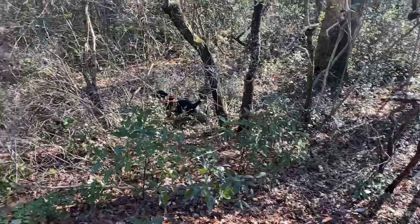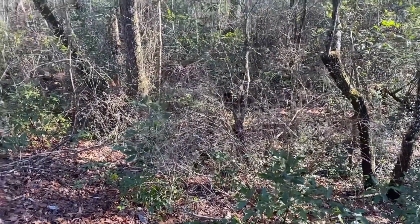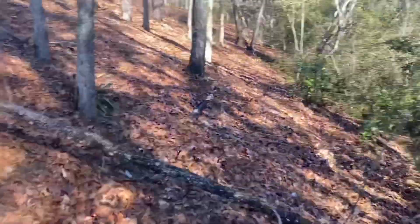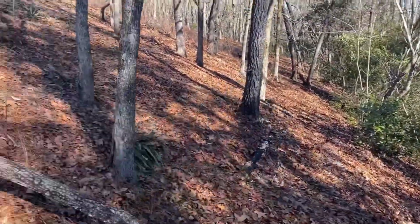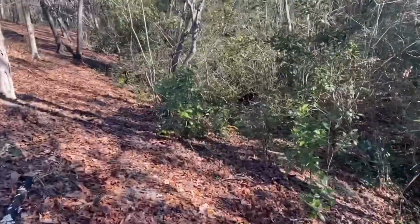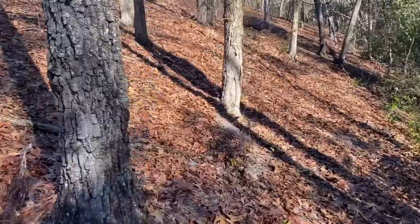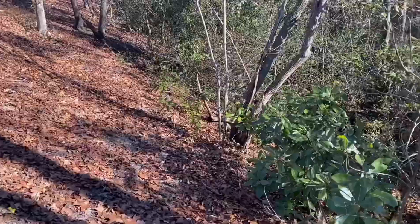So the idea in here is that Levy works this thick drainage, and I don't have to go crawling through there. And I work the side of this, on the upland side. And that is the goal of this. But whether it works, we'll see.